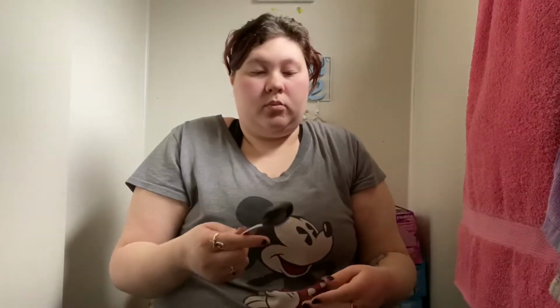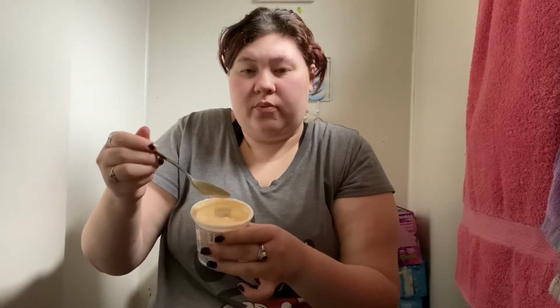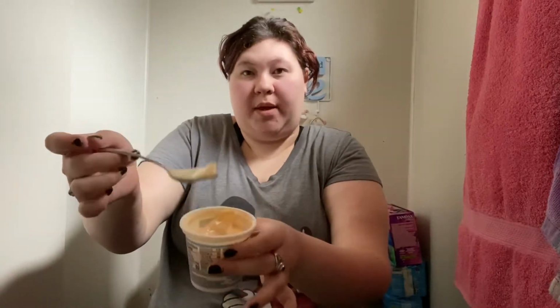Okay, so we're just gonna give this a quick little stir here. There's not very much chunks in it though, looking at it. I want a chunky bite. Okay, so here's my bite.